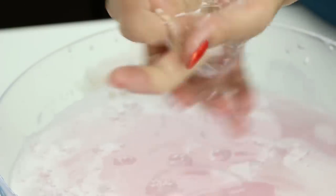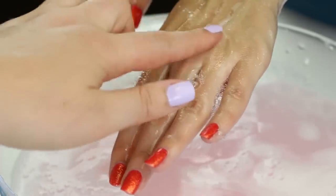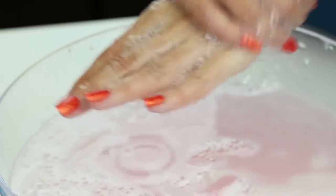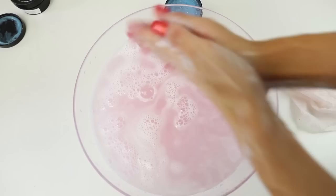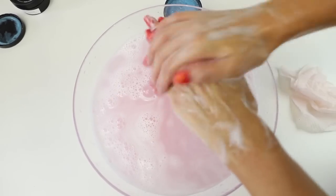Hello. Oh, that's interesting. Feel my hand. Oh, it's got a mucus-like feel. I'm not sure what's up with that. That's cool. But look at how much that foams now. That's interesting. And that'd be good in your hair. That'd be so good.